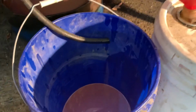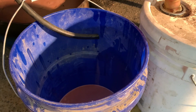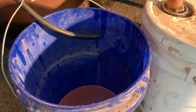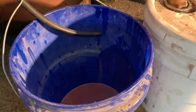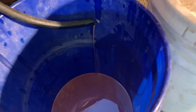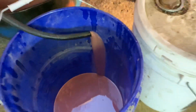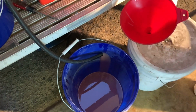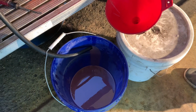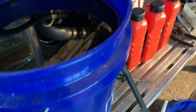All right, go for it. There we go. See the yumminess come out of here. Looks like strawberry yogurt. Is it moving?